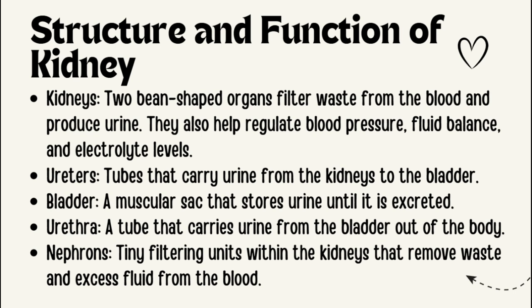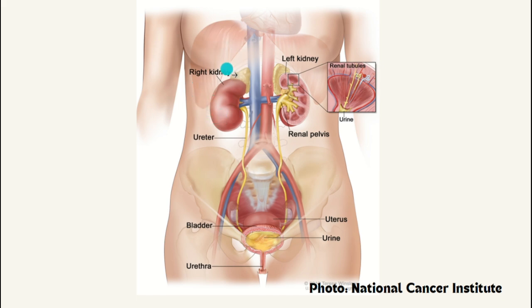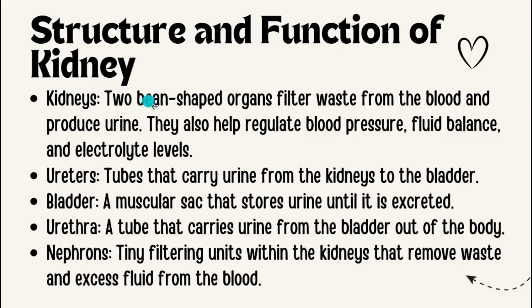If we look at how it's shaped, we have two kidneys, a kidney on the right and a kidney on the left. That's the structure of it. Now within the kidneys we have structures called nephrons. Nephrons are tiny filtering units within the kidneys that remove waste and excess fluid from the blood. That's the main thing with the kidney.